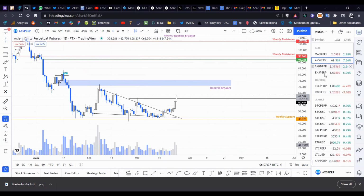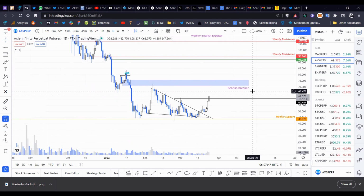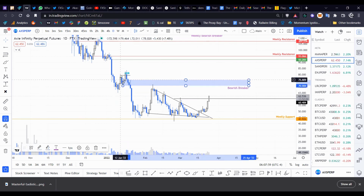And unlike these two coins that you saw here, Sand and ENJ, Enjin Coin, the price is looking strong. And if this continues, we could get a daily close above $60, which is extremely important for at least the bulls to continue their uptrend. But there's a minor hurdle, which is the bearish breaker here, formed due to the price producing a higher high and then breaching the demand zone that was formed between those higher highs.